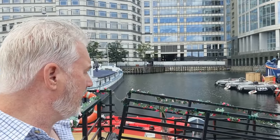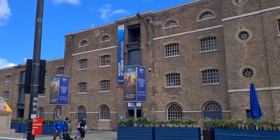It's actually West India Quay, is the name of the place where the museum is. And just behind me, you can hire them floating barbecue boats, or just have a little tour around West India Quay. You can hire them. There's different kinds they've got. Yeah, barbecue and hot tub. There you go.